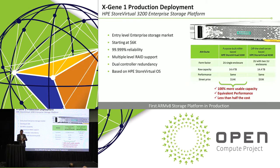Some of the features on the left side: you see the entry-level enterprise storage market segment, what's called five nines reliability, which is very critical for a storage server, which is 99.999% reliability. And then other features like RAID and dual controller redundancy, which is standard, right? And lastly, it uses the HPE StoreVirtual Operating System, which has been out there for several years. Now, why did HP choose this? The value proposition is on the right side of the screen.